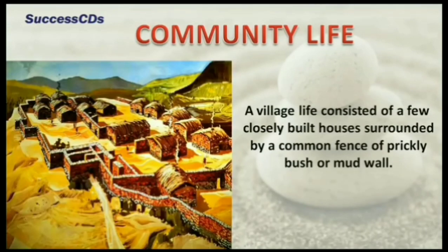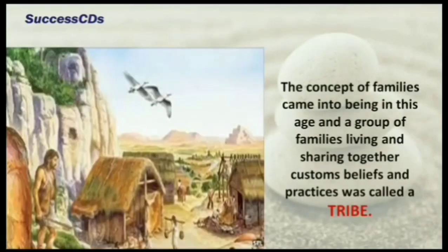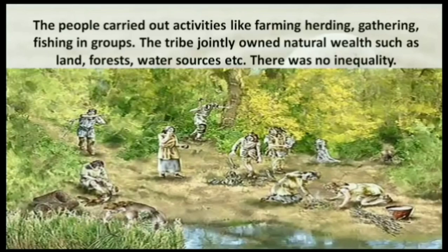A village life consisted of a few closely built houses surrounded by a common fence of prickly bush or mud wall. The concept of families came into being in this age, and a group of families living and sharing together customs, beliefs, and practices was called a tribe. The people carried out activities like farming, herding, gathering, fishing in groups. The tribe jointly owned natural wealth such as land, forests, water resources, etc.